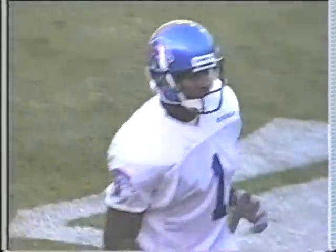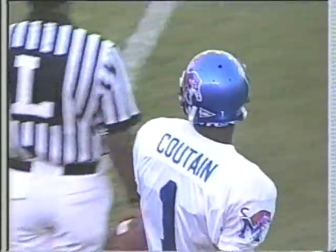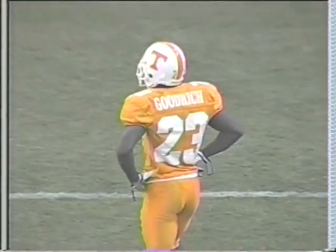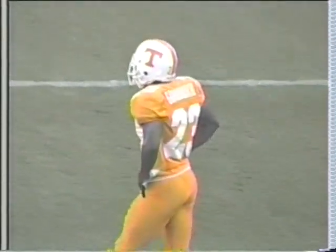I think when the ball was launched in the air was when the bump occurred. You can bump him all over the field in college until the ball's in the air. Once the ball's in the air, you have to let him go. I think that's what they're going to call him, Dwayne Goodrich. Dwayne's sort of pleading his case, so I guess you're right there. There he is. All-American cornerback for Tennessee. Kind of got turned around on that one.